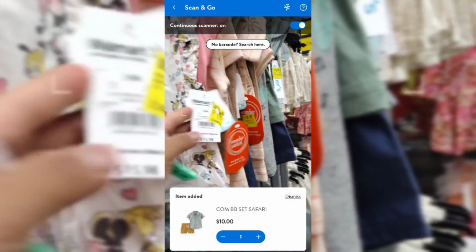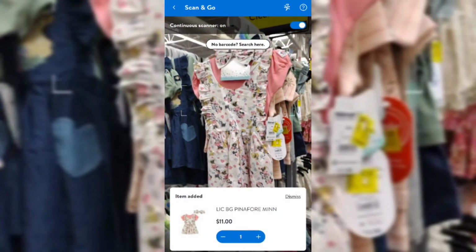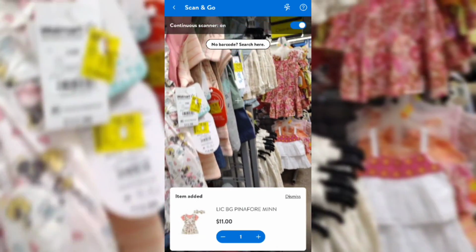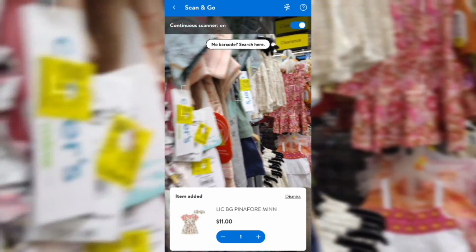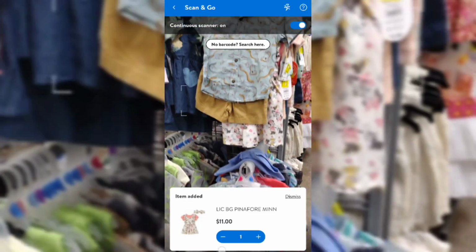Okay, let's check this one. This was $15.88, $11 on clearance, and it is $11. So it looks like everything is accurate. Again, keep your eyes out because you guys don't want to miss any of these deals.